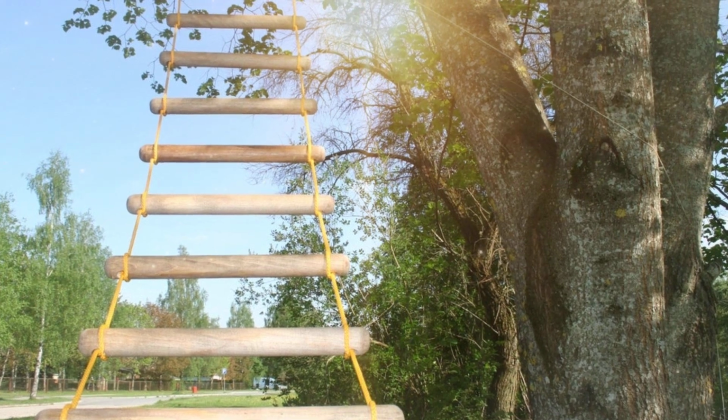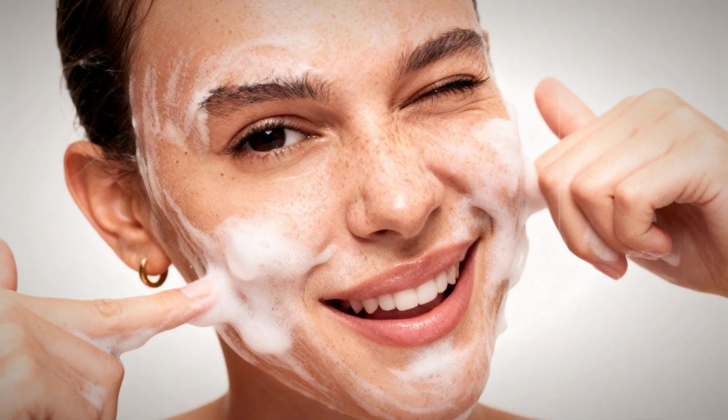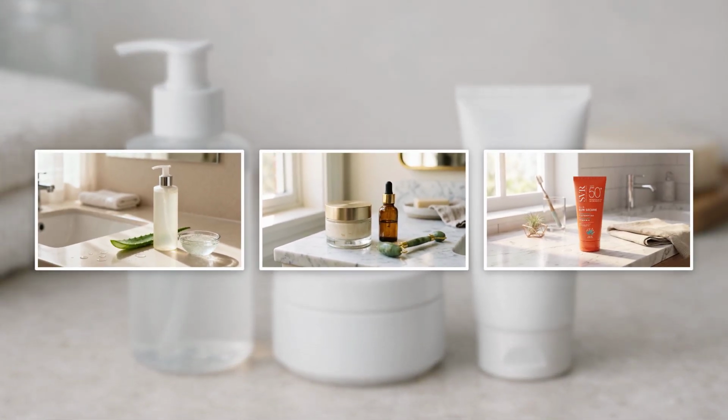All right, let's climb the ladder. Level 1, the foundation. This is the tier almost nobody gets excited about, and it's the one that does the most work. A gentle cleanser, a moisturizer, and sunscreen. That's it, that's the base.